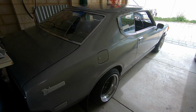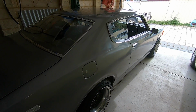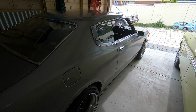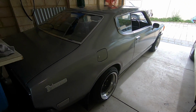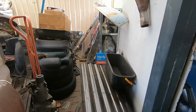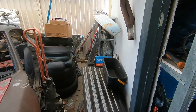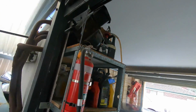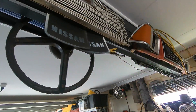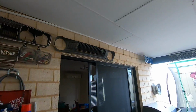It's just great to be able to see these cars drive down the road again. And it gives a bit of life to all the blooming Toyota Camrys and Nissan boring modern stuff that you see nowadays. But let's move through all the junk here. Well, we say junk, but old Japanese collectible engines, an L28 engine there. We've got some Crown bumpers down the back. We've got all our different kinds of grills up here. Really great sort of setup in here.